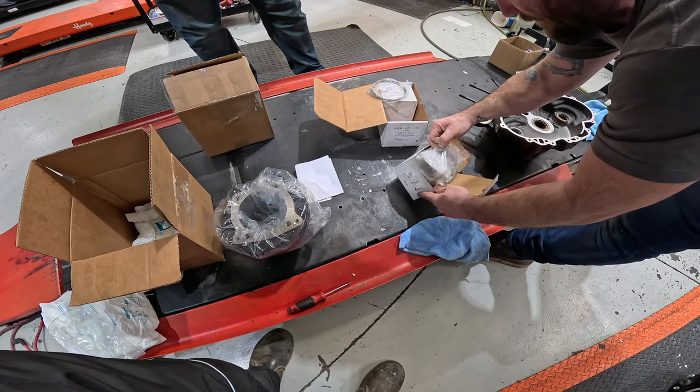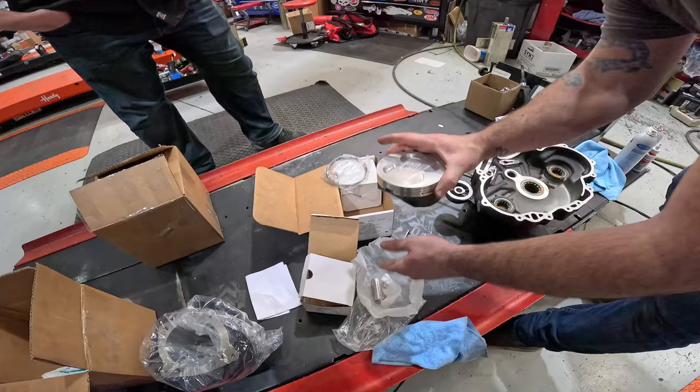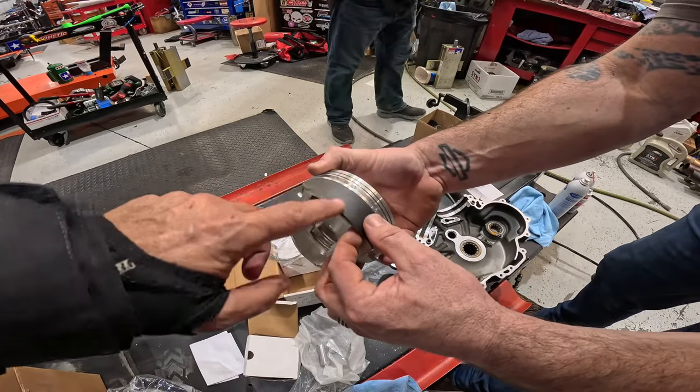A thing of beauty. You said probably Weiss. Oh, wow. Yeah, they're made by Weiss. Look at the size of that thing. Is this a stock piston over here, Doug? No, check it out. So this is Teflon, right? Yeah, it's like some sort of slick coating.